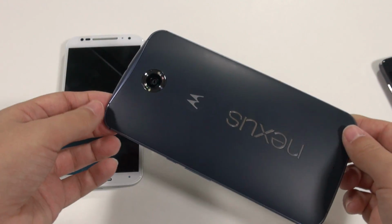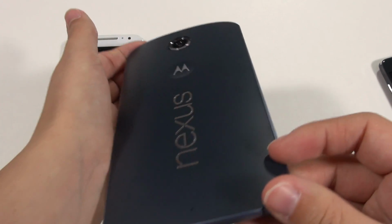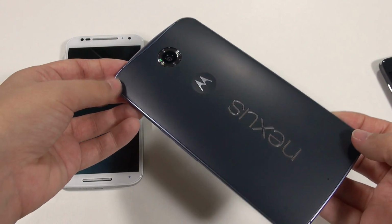I'm going to continue using this device. I want to get a review out as soon as I possibly can. Please bear with me, but I wanted to show you this to let you know what's going on here, because this can be a deal breaker for some of you.